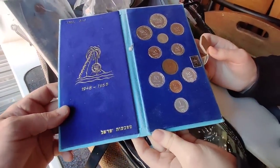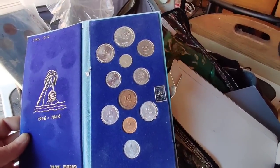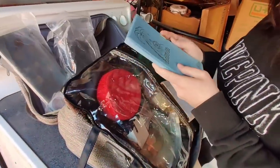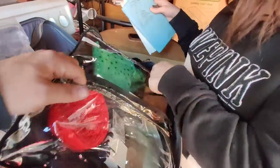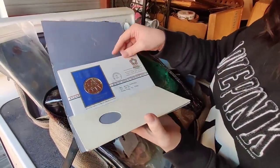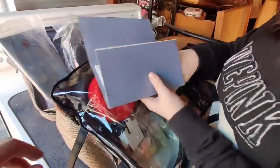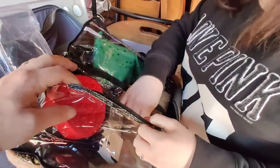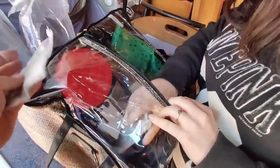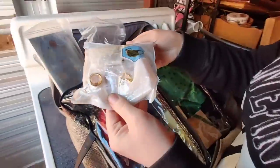Dude. Israel coins, 1948 to 1958. That's pretty incredible. Nice. You got this one? What's going on here? Bicentennial. American Revolution. It's a proof. More coins. This is 1998. What's this? What do you got there? I don't know.